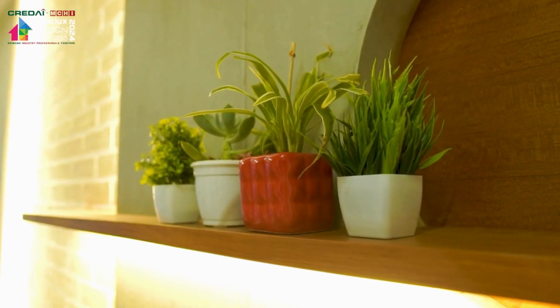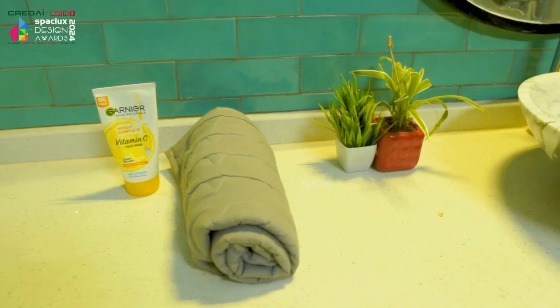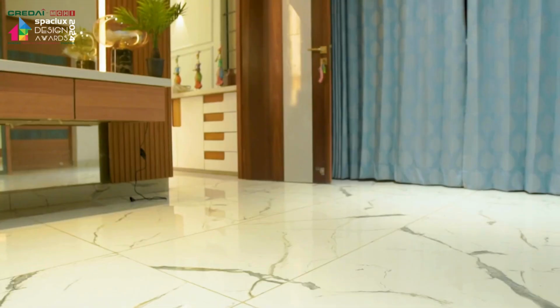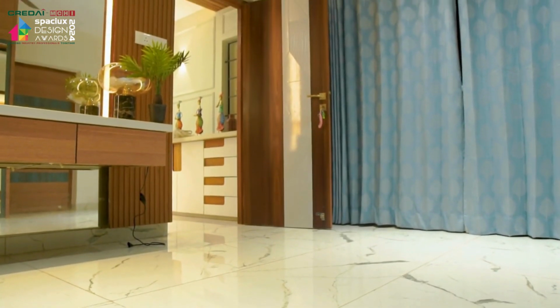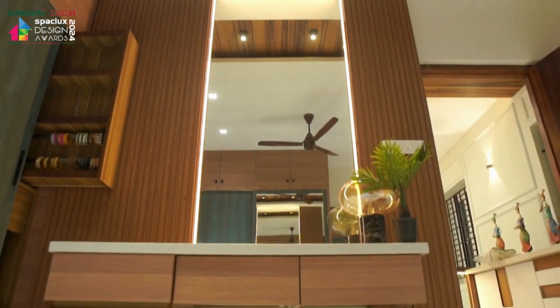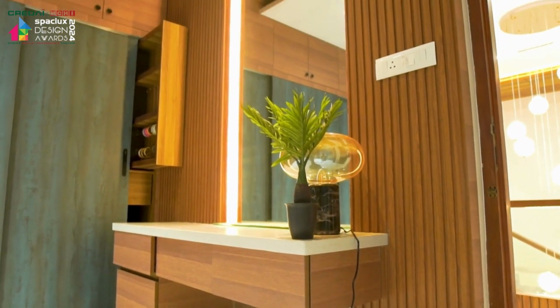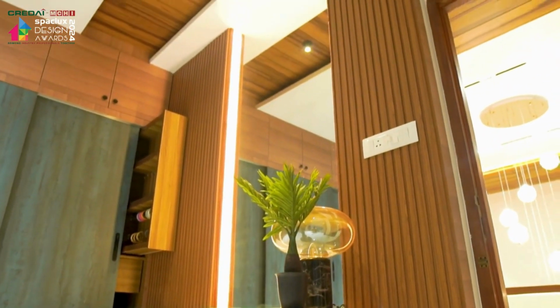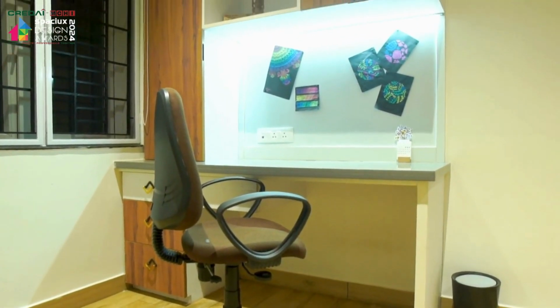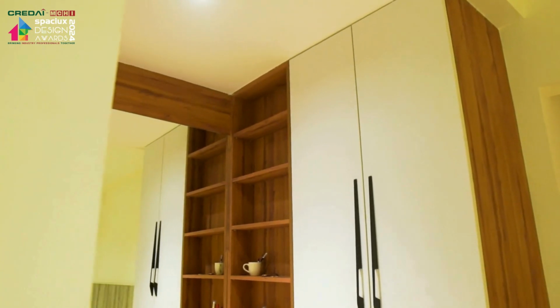The energetic colors and rustic textures in the kids' bedroom make the space more interesting and give a unique focal point to the space. The beautiful dressing room has its own contrast wall panels along with the wardrobes, which have some hidden storages, making the space more beautiful and functional.